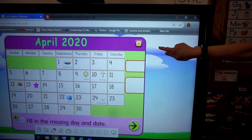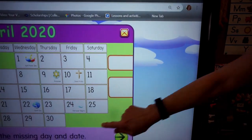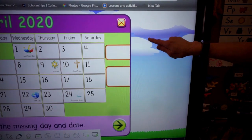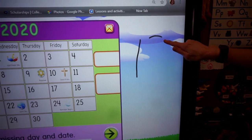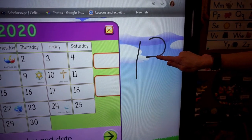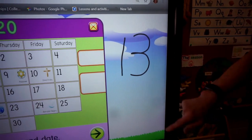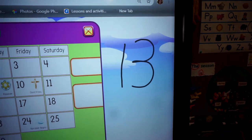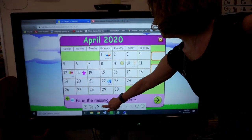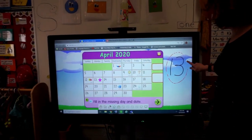All right, let's make a 13. Starts with a 1. And then a 3. Around the tree, around the tree. That's the way to make a 3. And maybe you can try and make the number 13. Okay, I'll erase that. Bye, 13.